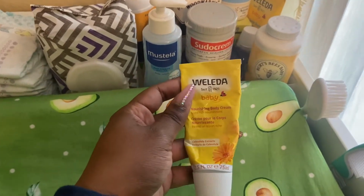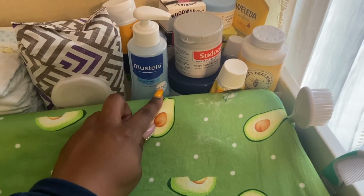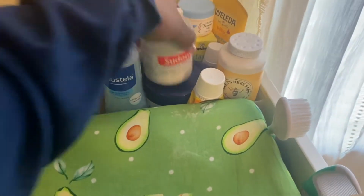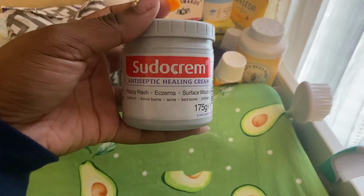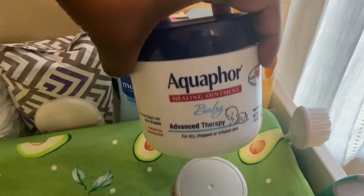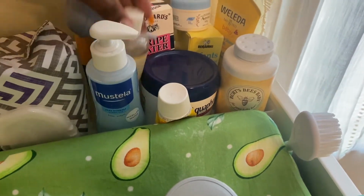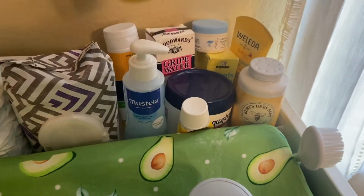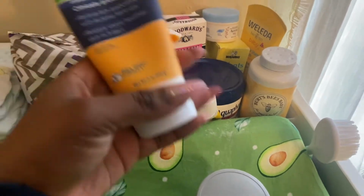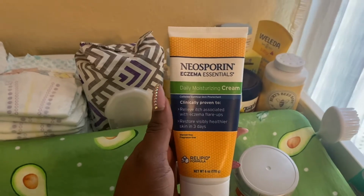But I use Walita products, and as you can see, Mustela, because he was breaking out a bit with eczema and baby acne. So I have a lot of products right now, but we use the Sudocrem and Aquaphor and stuff like that, and Burt's Bees. We use this every day, the Mustela micellar water. And then this is what helped us a lot to clear up the eczema.